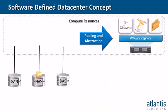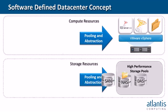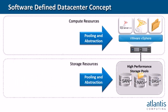But what happened was that compute evolved, but storage remained rather static. It continued to be siloed, focused around the particular application that it was designed to support. As a result, it became inflexible, with a lot of unused capacity and, frankly, unused performance. Both cases show up.